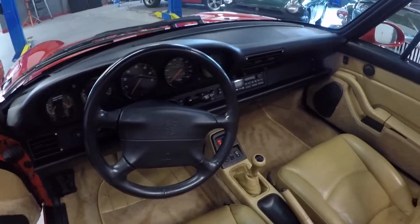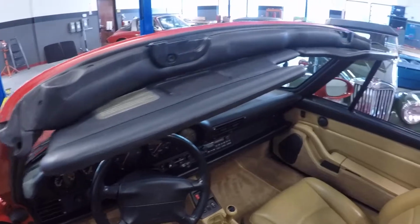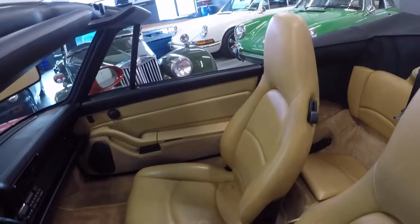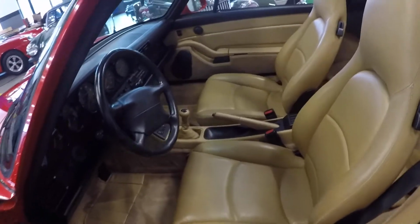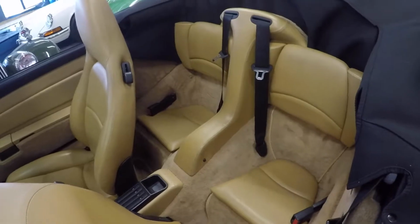No cracks in that dash. Sun visors are tight. Clean door cards. Nice leather. A little shadowy there. Clean rear seats.